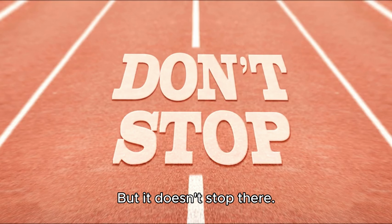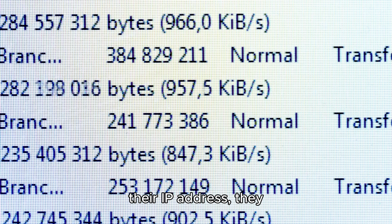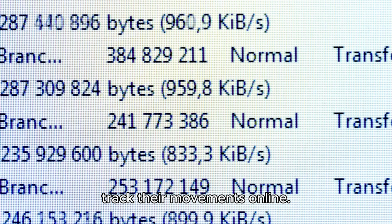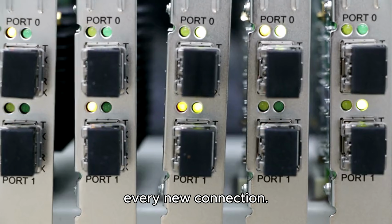But it doesn't stop there. Hackers also use IP rotation to stay undetected. By constantly changing their IP address, they make it incredibly difficult for anyone to track their movements online. They can hop between different exit nodes in the Tor network, which changes their IP with every new connection.